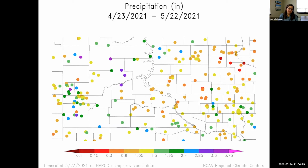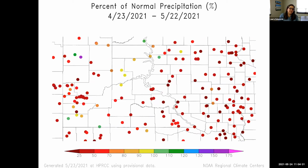How does that compare to what we typically expect for this time of year? And this is what that looks like. You see a lot of reds and maroons. So even if it looks like there's been a lot of rain compared to average, not so much. Less than 50%, less than 25% in the darkest maroon color for a lot of the areas of the state.